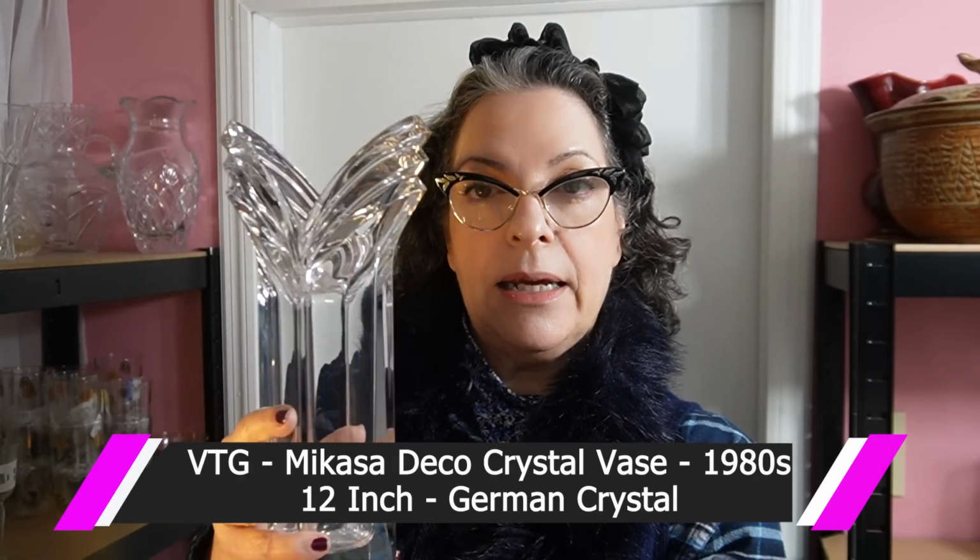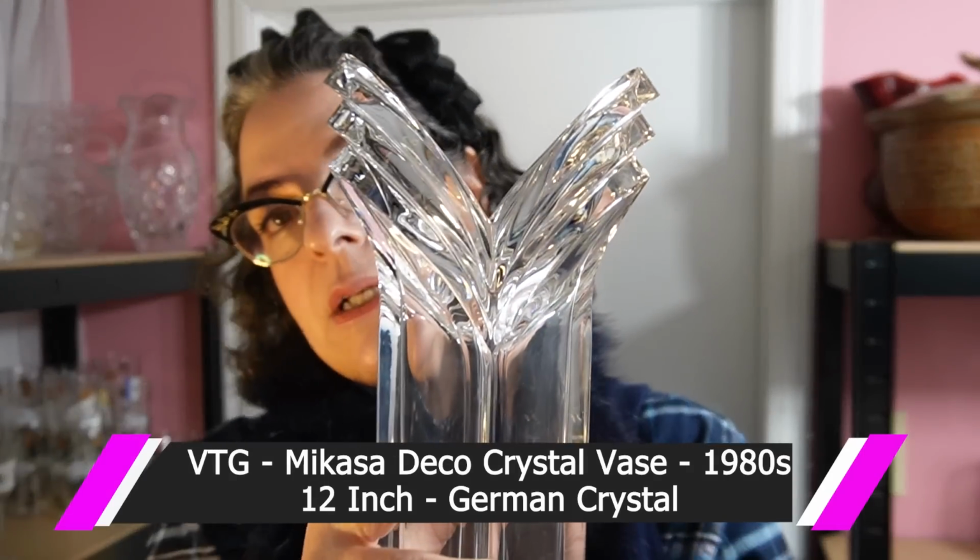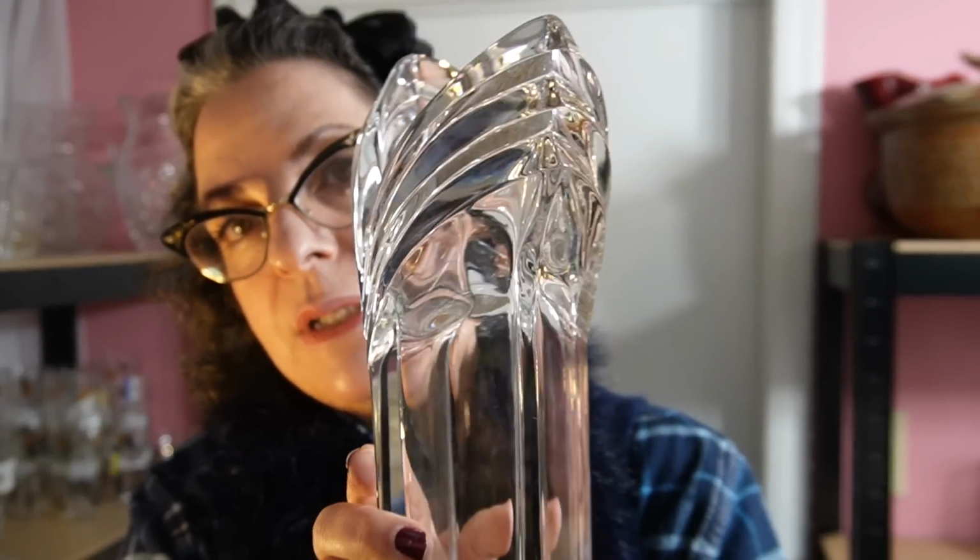My next crystal item, I already showed it to you in the past. It's part of that Mikasa Deco. Now the Mikasa Deco, it's that pattern, right, with the chair. And you see some of them at the store, but you see the smaller ones. This is the largest one they ever did. This is German crystal, brand is Mikasa. The design is called Deco, because clearly it's an Art Deco design.